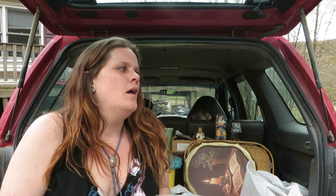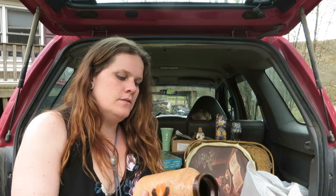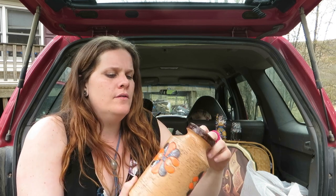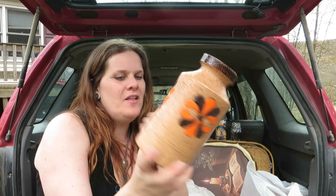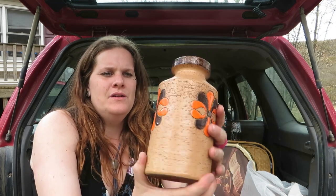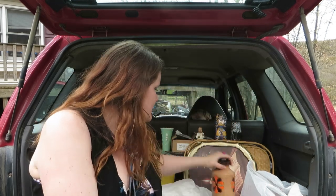Oh, this vase. You guys saw me pick this up for $3 in the store there. It's just a tan-colored pottery vase or stoneware. I'm not really sure. But it has an awesome brown and green decoration on it. Brown is my favorite color.